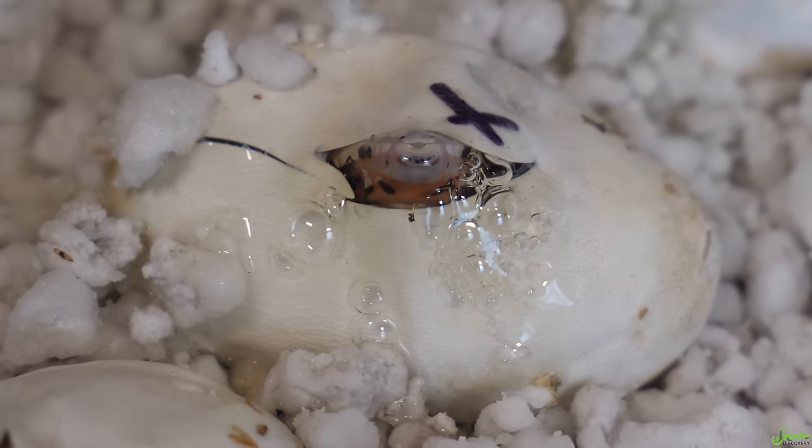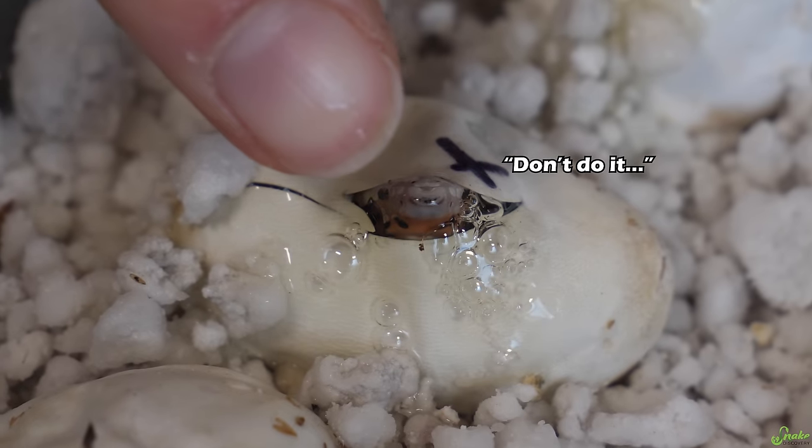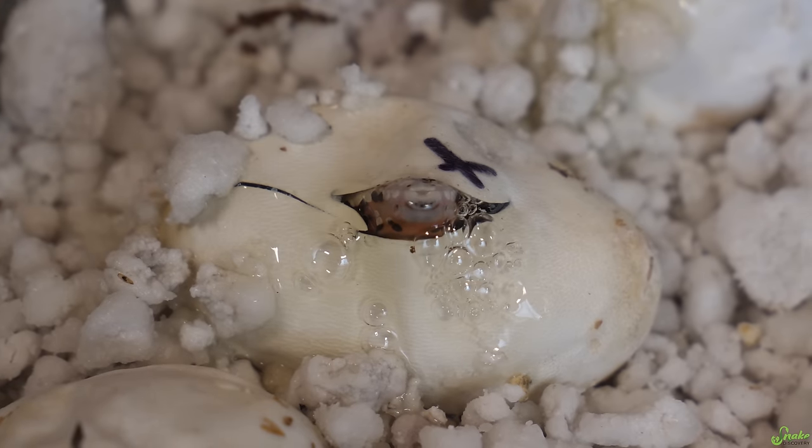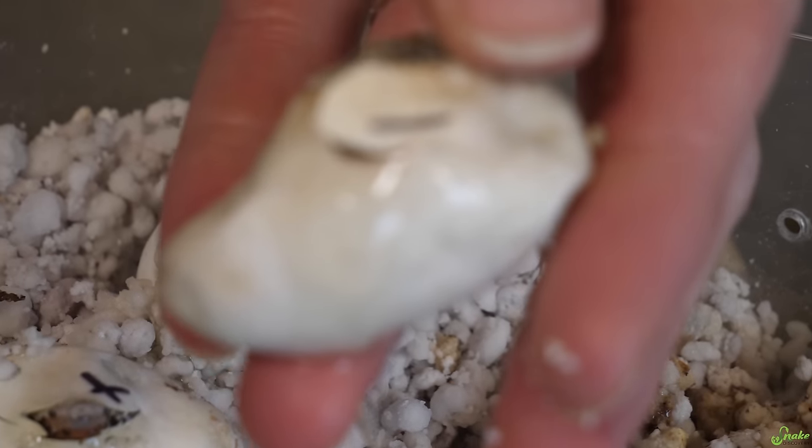Oh, look! Scaleless nose. Yeah. Hello, dude. Sorry, distractions. Boop him. Boop. Back on target. Don't get distracted at all.